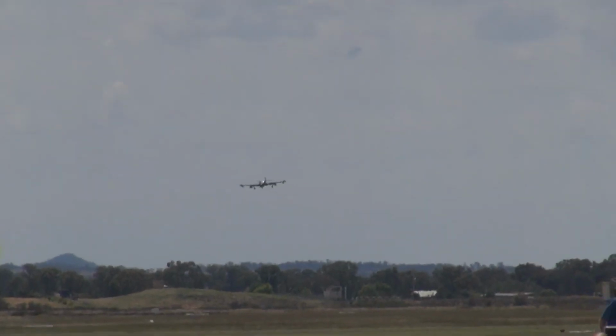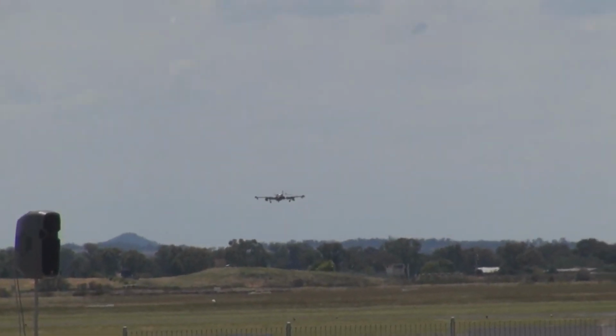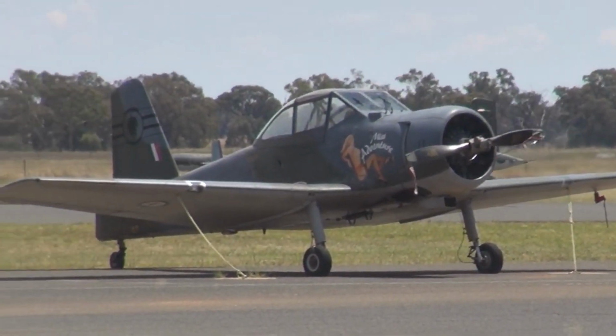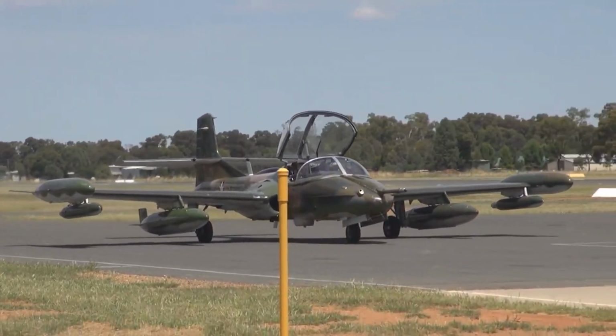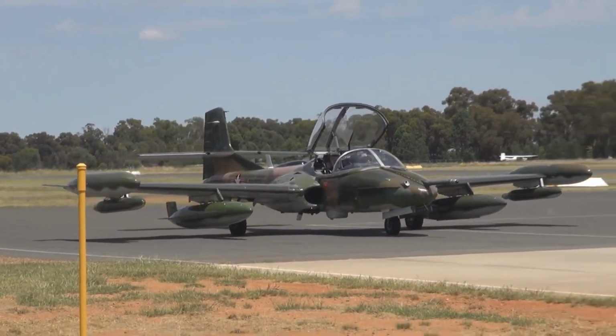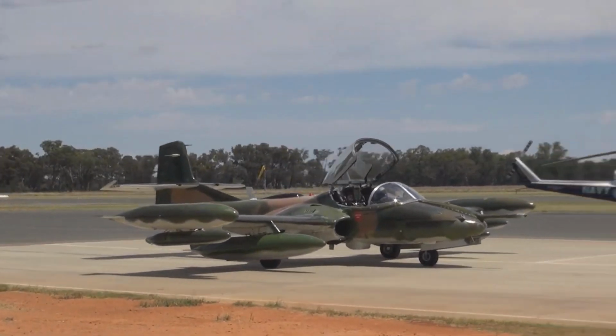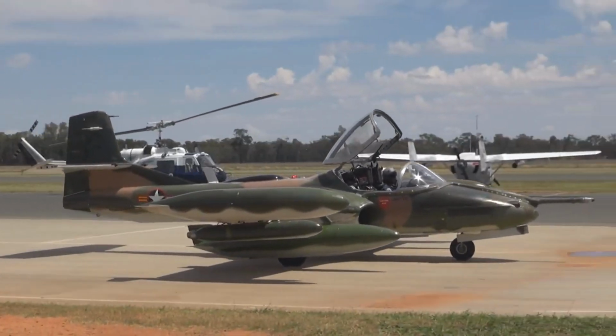The A-37 wasn't the fastest jet or the most technologically advanced, but it was designed for a specific purpose, and it excelled at it. Its affordability, durability, and adaptability allowed it to thrive in a challenging war and continue serving for years beyond its original mission.